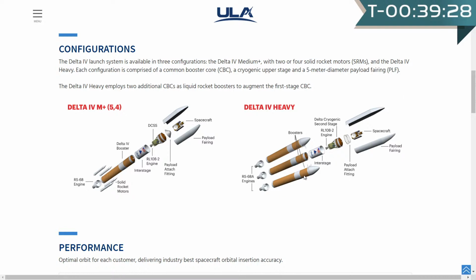So it has 2 side boosters, as you can see, each with an RS-68A engine, and 1 core booster. Basically, guys, all those 3 are identical, no changes there. And you must be thinking there must be an asparagus configuration, to let the fuel from these 2 tanks flow into the main tank so that it burns for longer. No, there is no asparagus configuration.